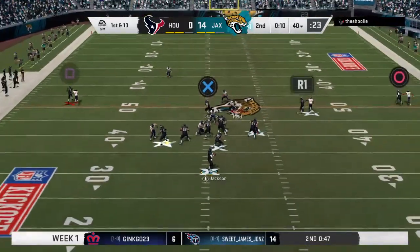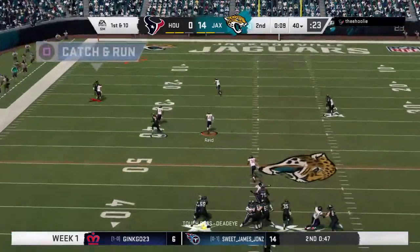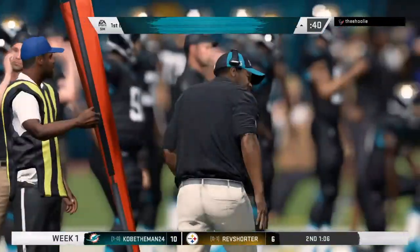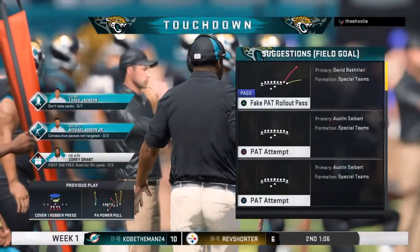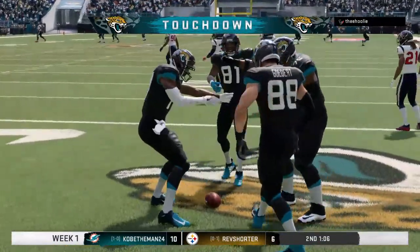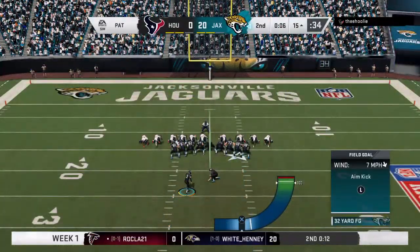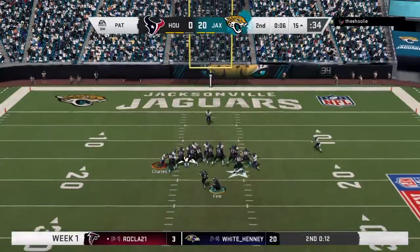Try to shake off the interception. He'll look to throw. He's going to go for a big play downfield. This is caught. And he will get this into the end zone for a Jaguar touchdown. A big play there in the final seconds of the first half.